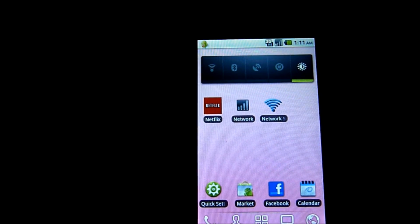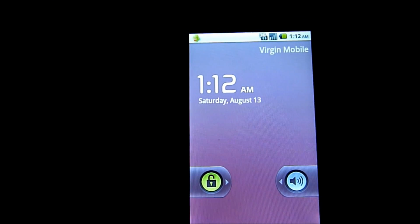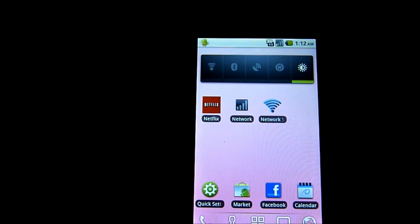So let me see if I can show you exactly what it looks like. So I'll leave it off for a few seconds. That's what the screen flicker looks like. Turning it on and off. Yet if I turn it off, I wait just a little bit, you're going to see it not happen.